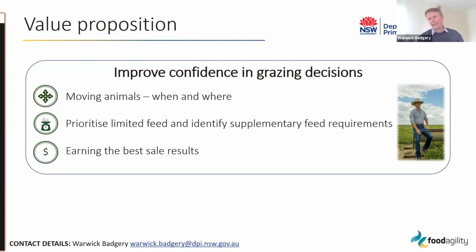And once we understand how that animal will perform on a pasture, we then need to project that forward to say, well, how long will they perform at an optimum level or a desired level in a paddock? And if they're not going to perform at that level, where else on the farm can we move them to? That might be to the next paddock in a rotation, but it might be to a totally different area of the farm because the vegetation in the next paddock is not of a suitable quality for those animals to perform.